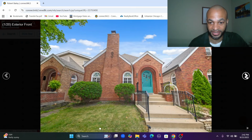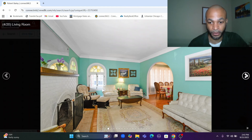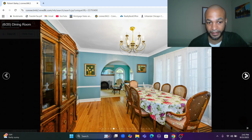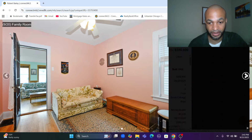Let's take a look at the inside. Okay, they have the S on the chimney. Wonder what that stood for. I wonder what the history is behind that. But take a look on the inside. Everything looks good. Move-in ready to me.